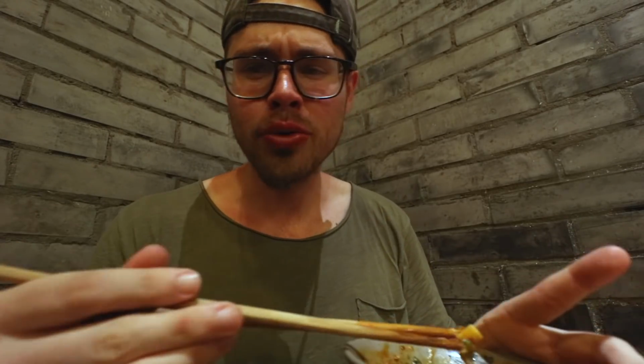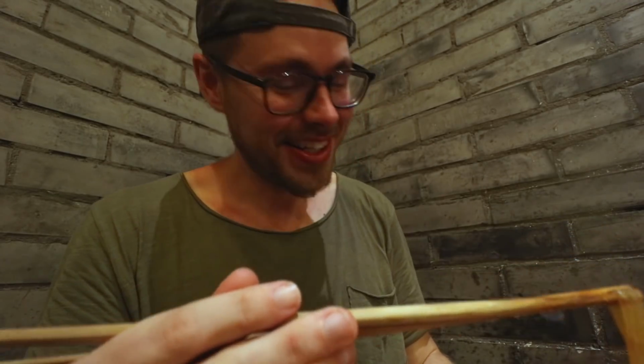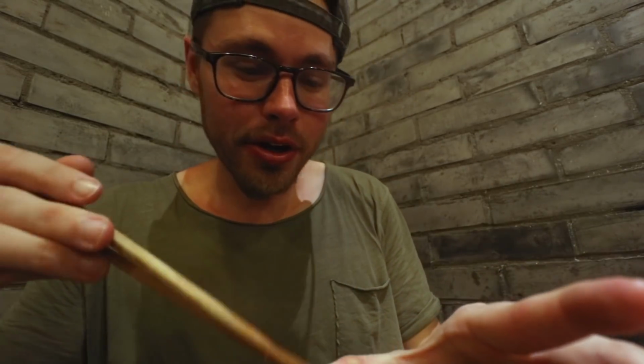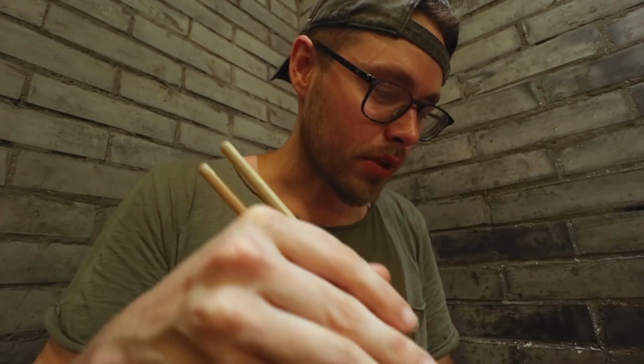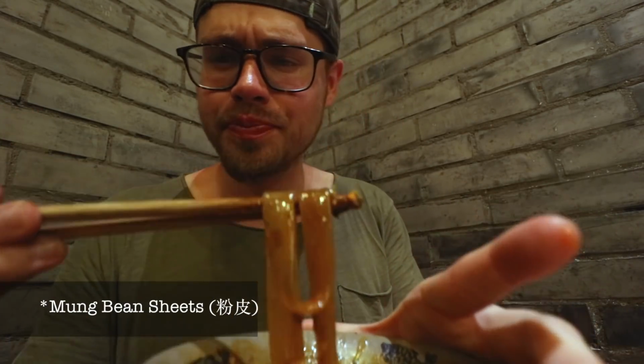So good. The stomach is so good. Underrated, especially in a hot pot. Just holds on to all that flavor. Shay is handing me some noodle here. Now I know the noodle's gonna be hot. Here we go. Potato noodle.